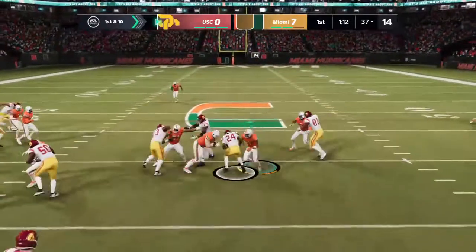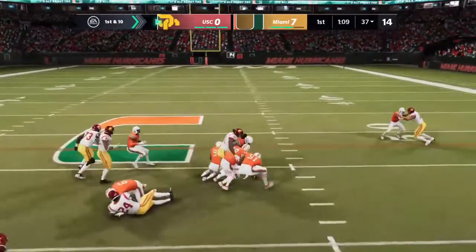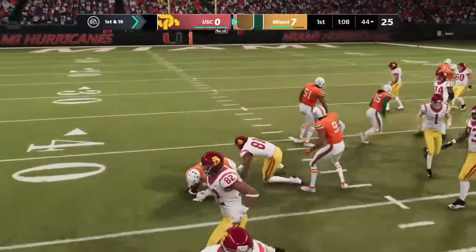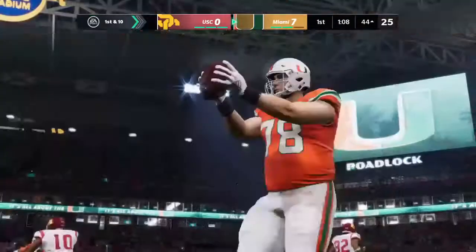No, you didn't go 3 and out. And he lost the football. Charles loses it, and this is picked up by the defense. Orlando Charles, the ball carrier.